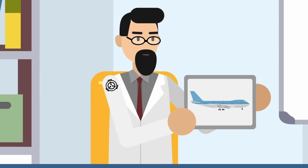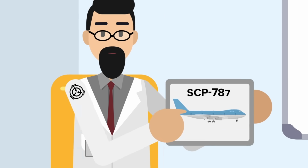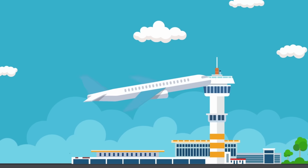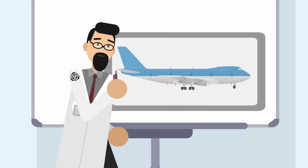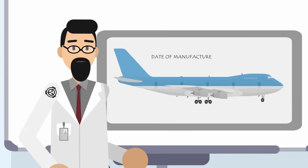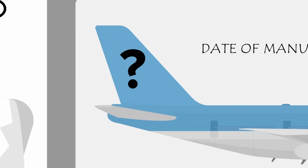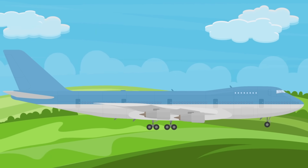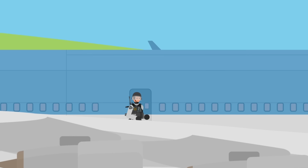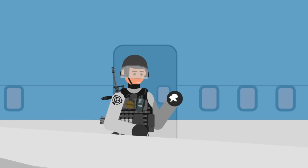The particular Boeing 747-200 that has since become known by the Foundation as SCP-787 is slightly different from one that might take you from your nearest airport to your long-awaited vacation though. For one, SCP-787 has no known date of manufacture and no call sign, both which a standard Boeing aircraft would be expected to have. Additionally, the plane's entire exterior has been repainted. Strangely, even the windows have been painted over, and the paint was still wet when SCP-787 was first discovered.